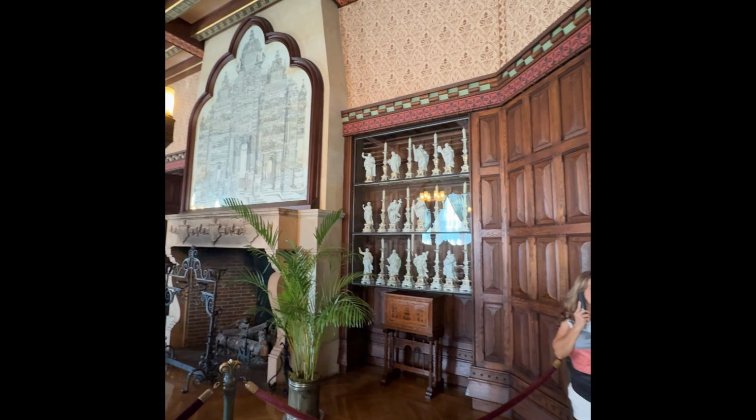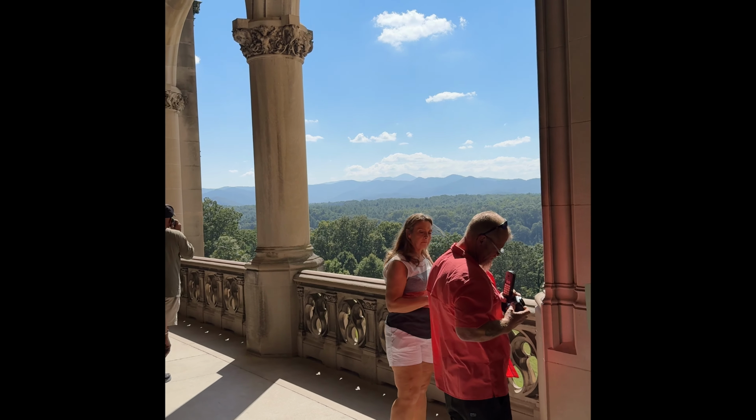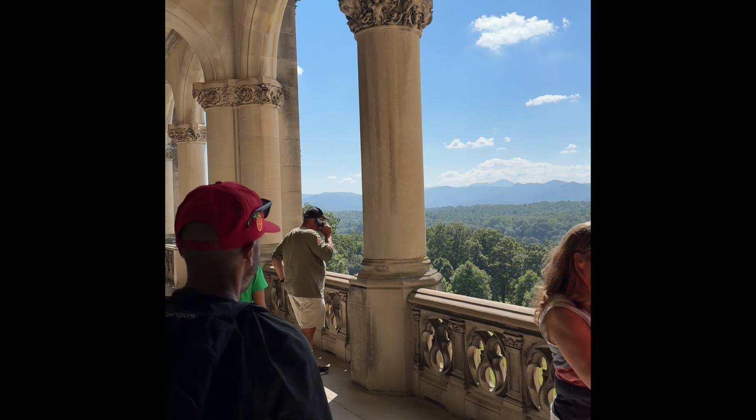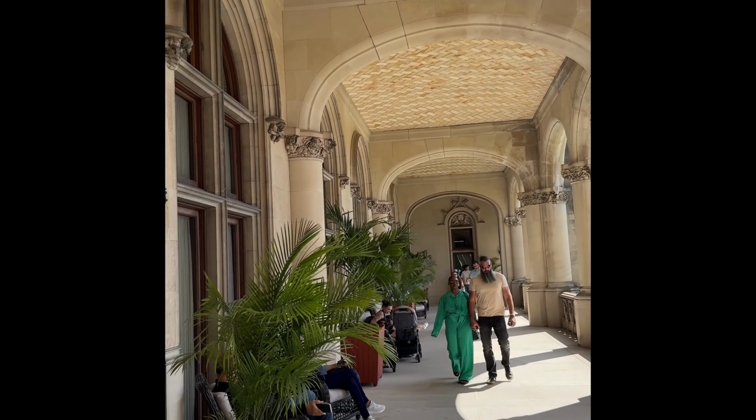And I will say, this is not a personally guided tour. When you buy a ticket, you're given this phone contraption. When you walk into a room, you put it to your ear and press a button, and you get to hear about what was going on in this part of the house or the room that you're currently in. So that's kind of the vibe.